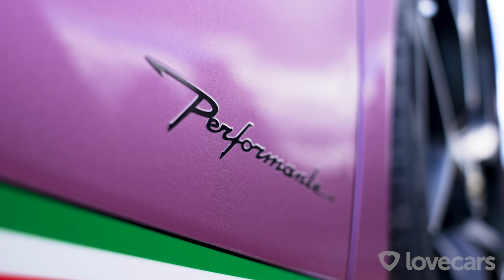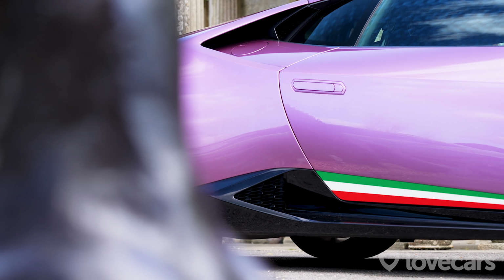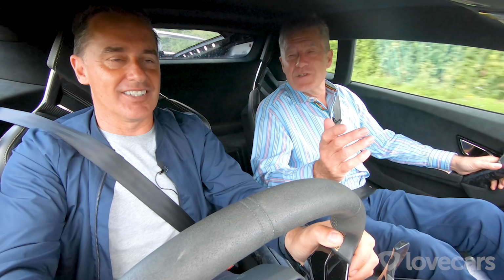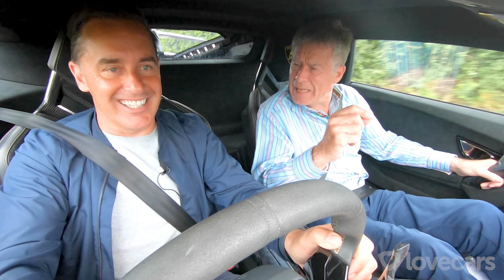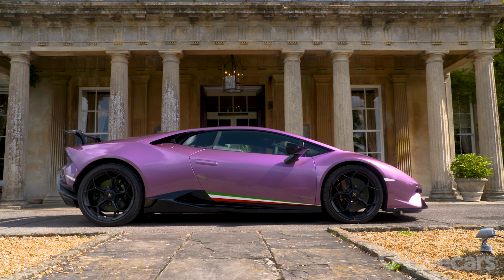Because with this Performante model, it's like 40 kilograms lighter than the Huracan, with fancy Italian stripes on the doors. I like those Italian stripes. And of course, it's got this classic colour. It's a Diablo colour, isn't it? It was the launch colour for the original Diablo, if you remember. It's called SE30 Viola.